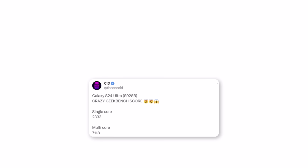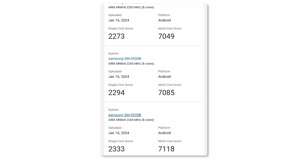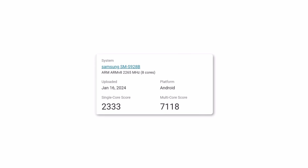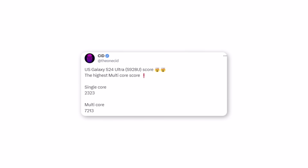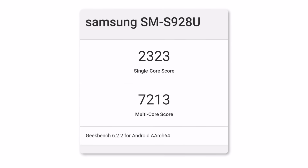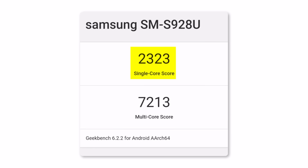Now for test scores on Twitter. As we can see in this tweet, CID says, "Crazy Geekbench scores. Galaxy S24 Ultra scores 2333 in the single-core test and 7118 in the multi-core test. The US version Galaxy S24 Ultra has the highest multi-core score." As you can see in the screenshot, the Galaxy S24 Ultra US version has 2323 in the single-core test and 7213 in the multi-core test.